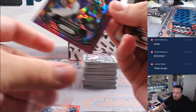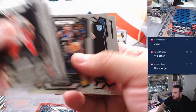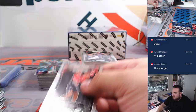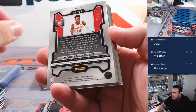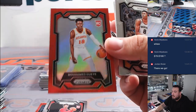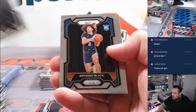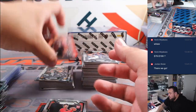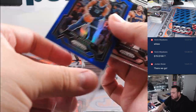KD to 149. Suns going to Evan. Scoot Henderson. And Mohammed to 299 for the Hawks. Rookie there. Hawks having a great break. D'Angelo Russell, Jaren Jackson Jr. for the Grizzlies.